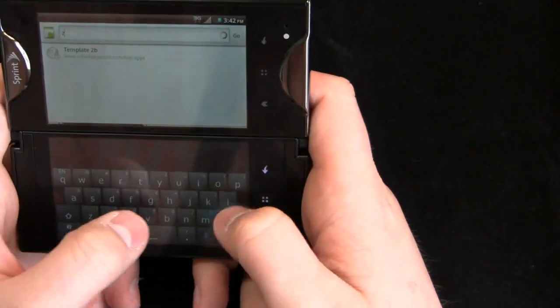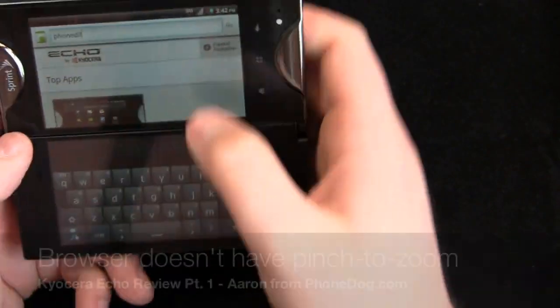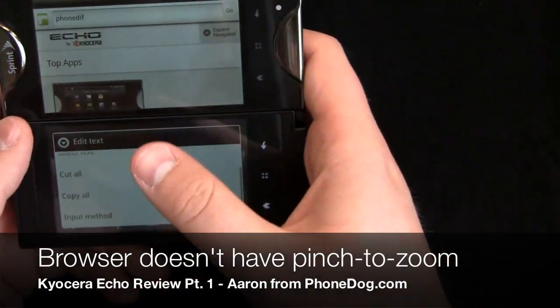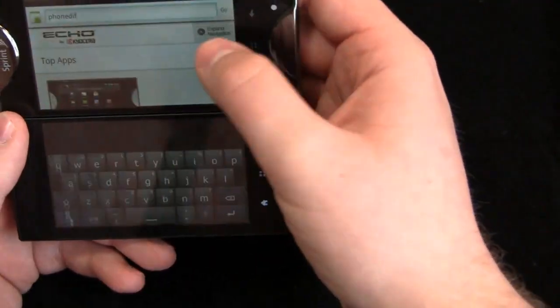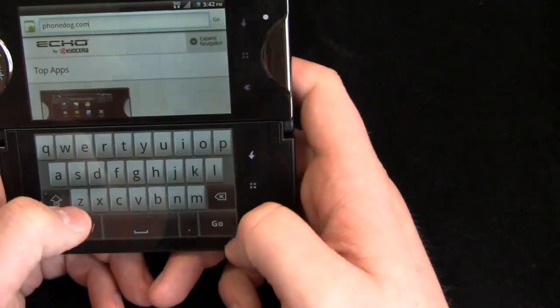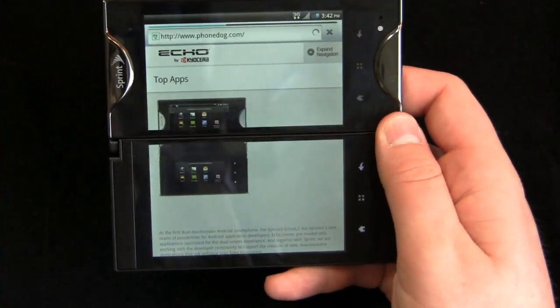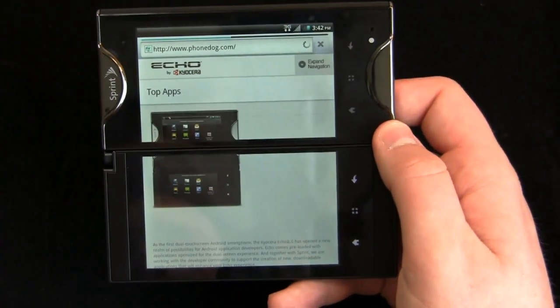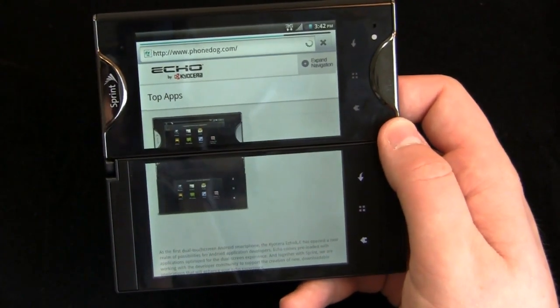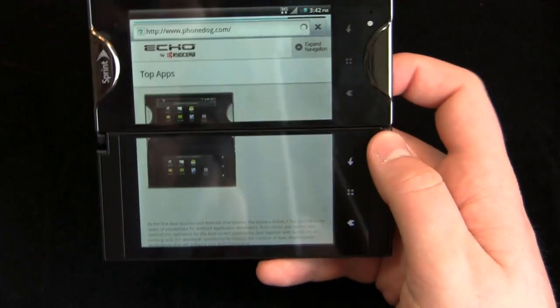We'll go to PhoneDog here so we can see what it looks like on the browser. And now one thing I did notice, the browser does not have pinch-to-zoom capabilities. I'm assuming that's as a result of the two screens, so that may be something you don't like, but I'll show you in just a sec. PhoneDog.com. And not only does it not have pinch to zoom capabilities when both are open, but it doesn't have pinch to zoom capabilities when just one is open. You just have the option of zooming in, zooming out, and that's about it.